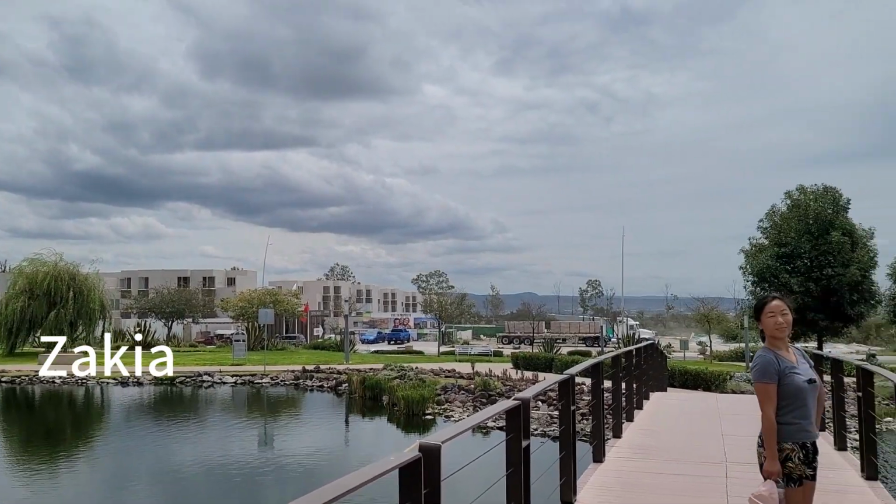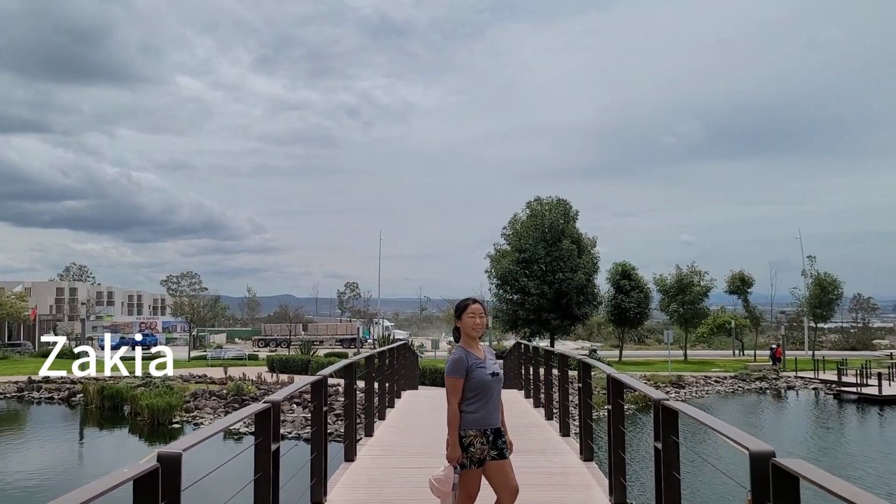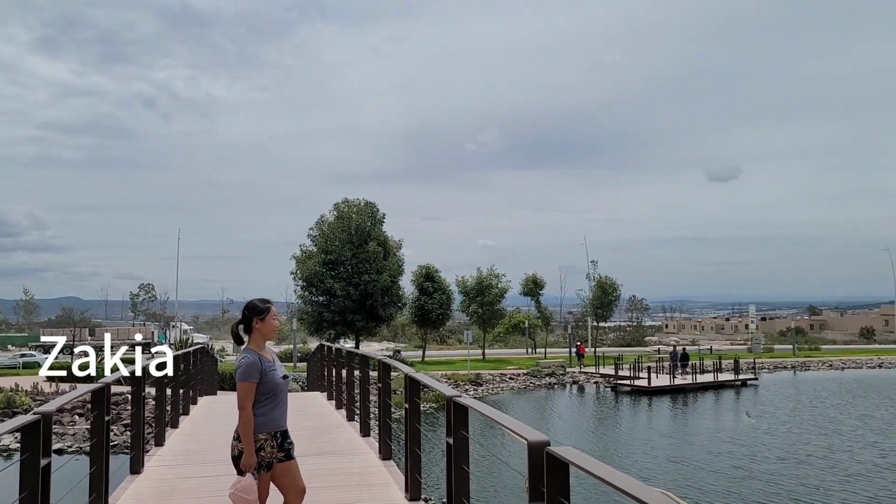In Juriquilla, we took a walk and we don't see those beautiful mountain views. No.